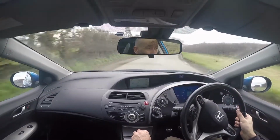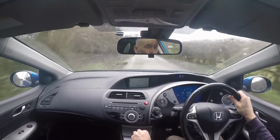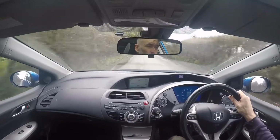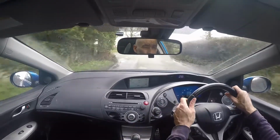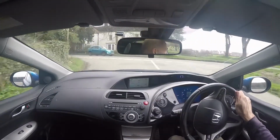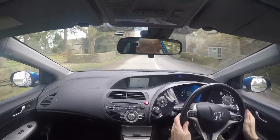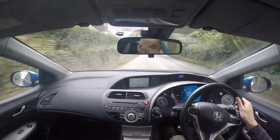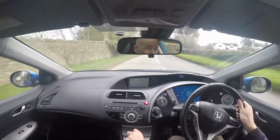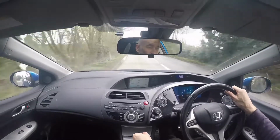This particular engine starts absolutely instantly, settles to a very smooth, even idle, is absolutely perfect in operation. It sings its heart out when it revs up. It's a lovely unit to drive. They're so sweet-natured. They really are very docile around town, but put your foot down and it just gives a lovely VTEC howl, lovely intake noise on them. They really are a great engine.